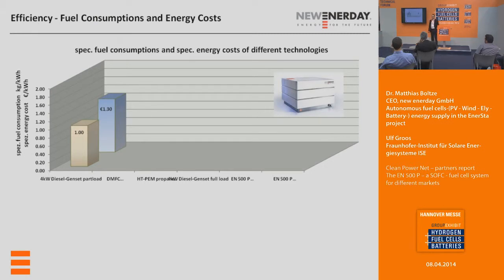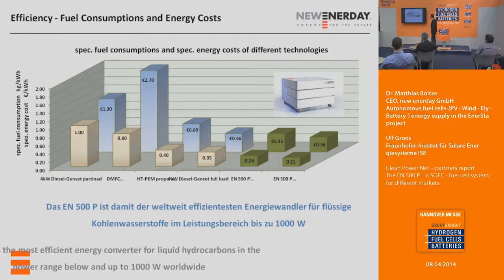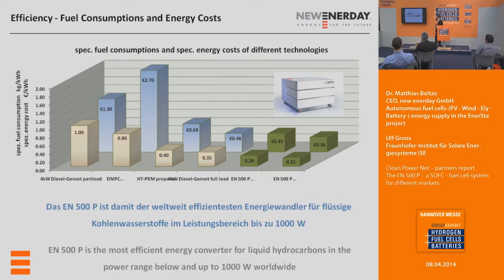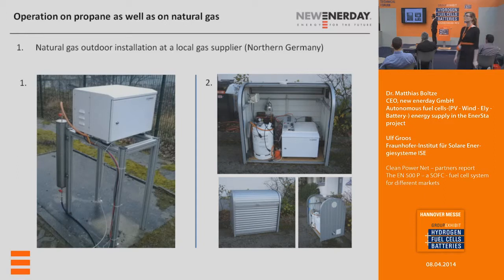Comparison to different other energy converters over all technologies that are possible: diesel generators, direct methanol systems, other PEM, propane systems. In terms of fuel consumption, or specific fuel consumption, or specific energy cost, our systems give in all cases more than 30% net electric efficiency, and we claim to be the world's most efficient energy converter for liquid hydrocarbon fuel. In some real installations, the system can operate on propane and natural gas too, both without any changes.